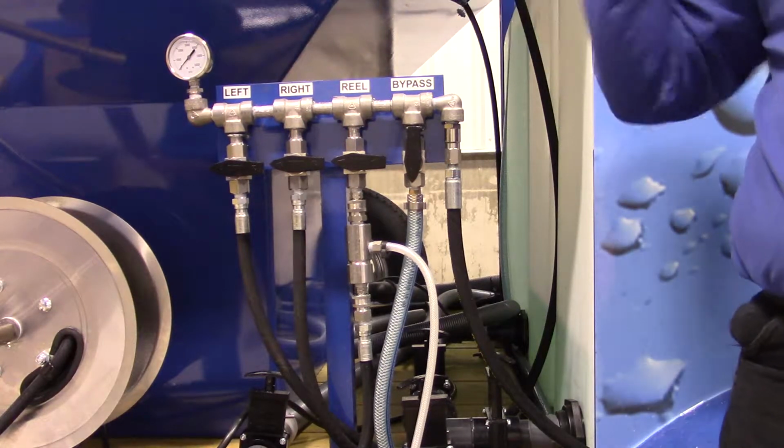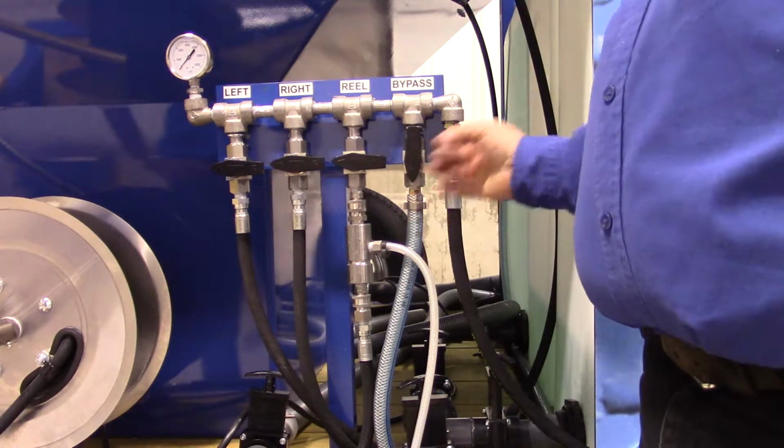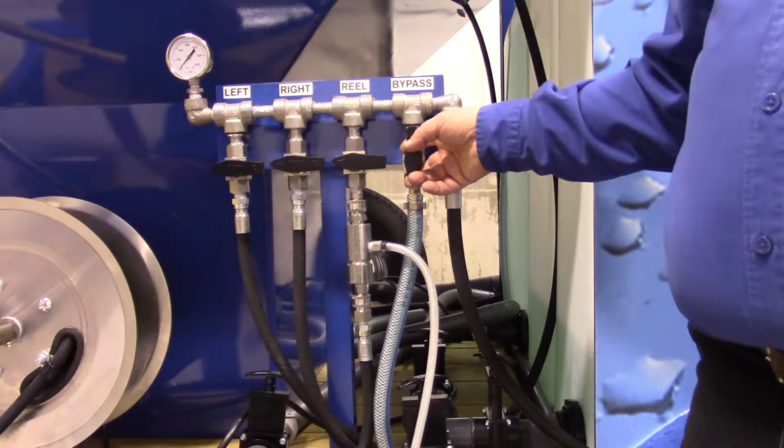I'll come back around here, and the minute we know water's going through, what's nice is water will pump through here. Any air that's in the system will be pumped out. So this is kind of like a bleeder line, you know, a relief valve.